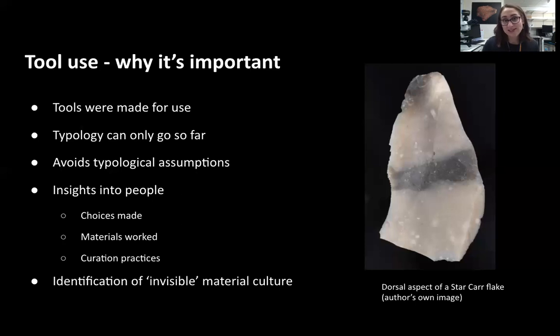And also we get insights into things like curation practices. So flint is so abundant, but we may then assume that because of its abundance, people used it for short durations and then threw it away. However, we've seen certainly from Star Carr evidence of curation practices over time, with people taking care with their tools and actually maintaining them and keeping them potentially within one of the structures, almost to curate them and look after them, so they weren't just disposable, short-use types of tools.